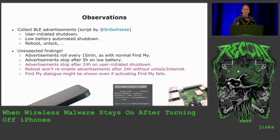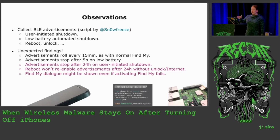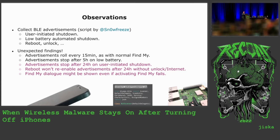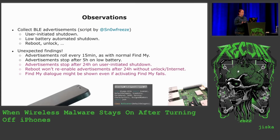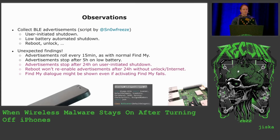So we found out, first of all, advertisements roll every 15 minutes, as if the iPhone would be on. Advertisements stop after roughly 5 hours on low battery. Okay, I mean, at some point the battery is maybe empty. But if a user shuts down the iPhone, after 24 hours those advertisements stop. And even if you boot the iPhone, it doesn't matter whether that's before the 24 hours or after, if you don't unlock the phone to give it Wi-Fi access or the SIM card, and so on. So if it does not have internet and is not unlocked, then the advertisements are still not being sent.